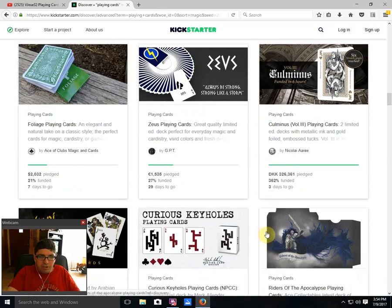Foliage Point Guards by Ace of Clubs, Magic and Cards. 21% funded. 7 days to go again. This one is struggling to appeal to pretty much anyone. Its biggest appeal might be magicians, possibly collectors, but a lot of collectors like completely custom decks. This one is not. It's not going to appeal to cardists too much because it's not flashy or anything like that. So it's struggling, and I don't think it's going to fund.